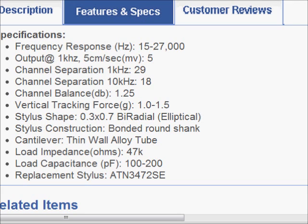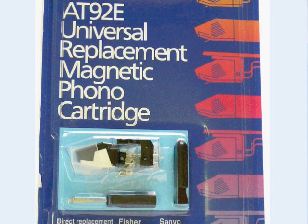And also, I just really dig the way this cart sounds. The AT92E is a great value in a cartridge, and the audio quality is superb. As a matter of fact, it approaches the quality of my Audio-Technica AT120E cartridge, which I have talked about in several videos here. That's a half-inch cartridge. This, of course, is a universal mount.